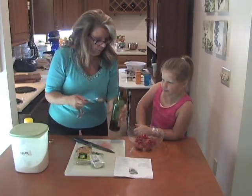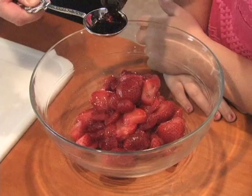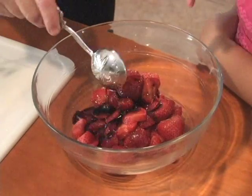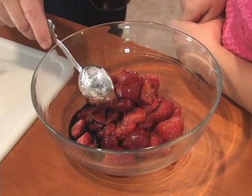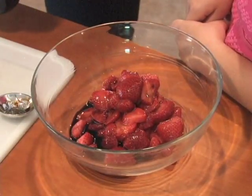Okay, so we're going to put 1 tablespoon. I think my mom has that same thing. She does? I love, these are my favorite measuring spoons. So 2 tablespoons of balsamic vinegar.